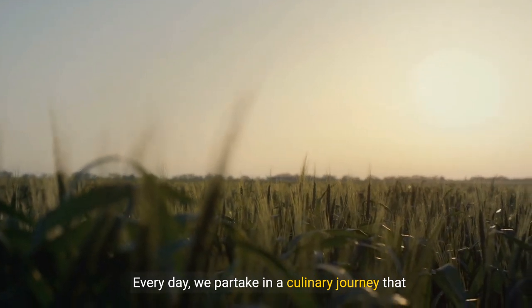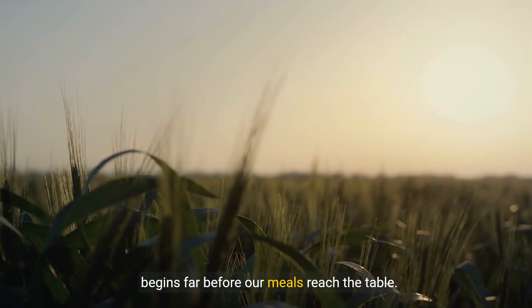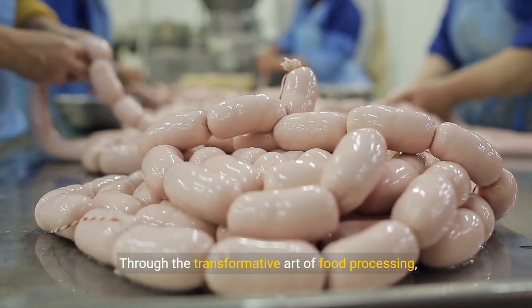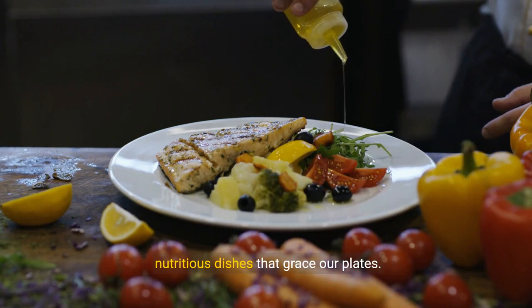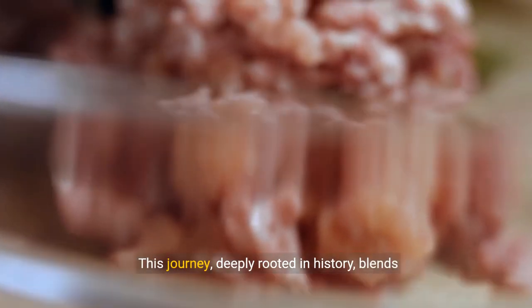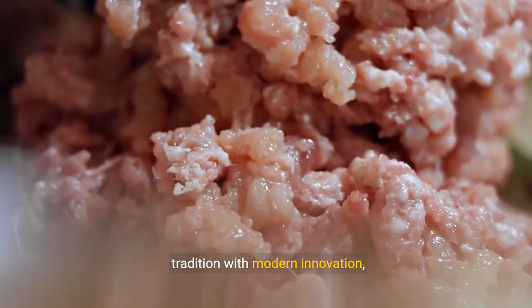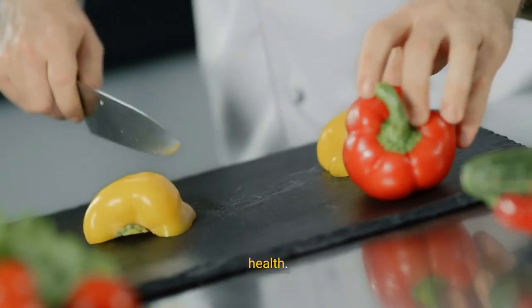Every day, we partake in a culinary journey that begins far before our meals reach the table. Through the transformative art of food processing, raw ingredients evolve into the savory and nutritious dishes that grace our plates. This journey, deeply rooted in history, blends tradition with modern innovation, showcasing human ingenuity in marrying taste with health.